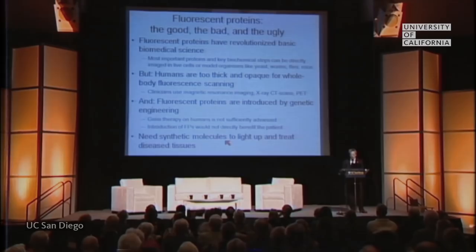But the green fluorescent protein wasn't perfect. It would lose its glow over time, and it wasn't the ideal color for all studies. Here's where UC San Diego researcher Roger Tsien enters the story. Roger developed variants of GFP that were brighter and came in a variety of colors beyond green.